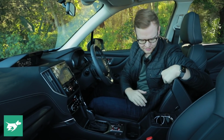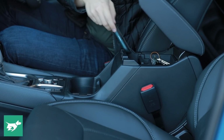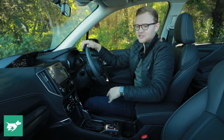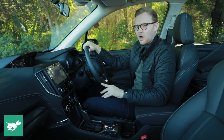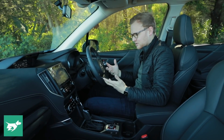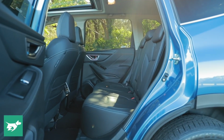And in terms of practicality, we've got an okay amount of storage down here, a little tray, 2 big cup holders, another tray ahead of the shifter, 2 fast charging old style USB ports, but no wireless charging, good sized door bins. So up front, it's reasonably practical, it's reasonably attractive, and it's pretty comfy. Let's check out the second row.